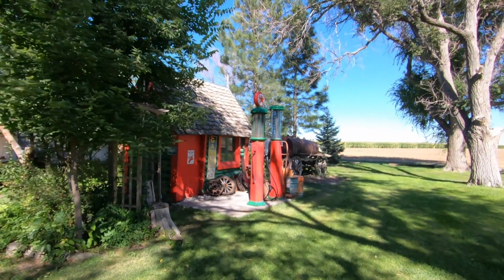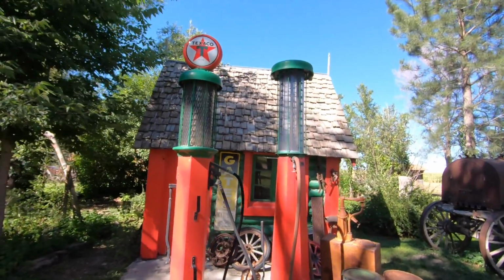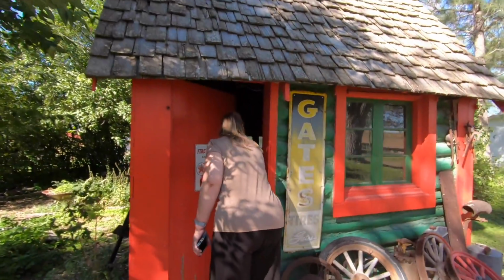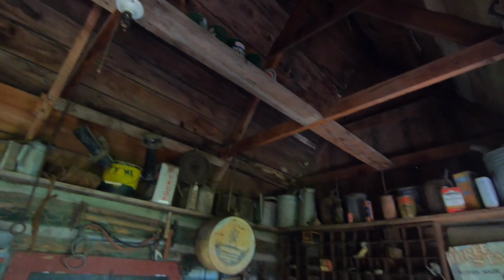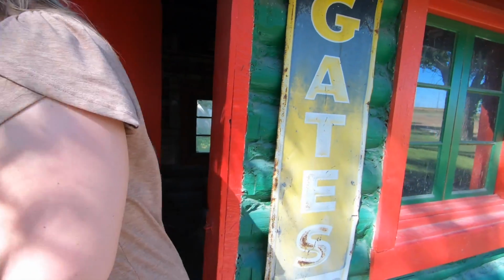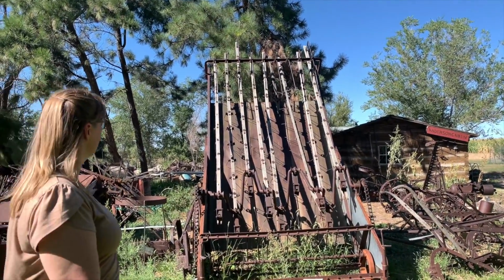Gas station. This is probably one of my favorite buildings, an old gas station with the old Texaco pumps. Used to be able to see the gas up there. Old vintage tires. Oh, look at these old maps and stuff. Oil cans. Crazy. That's super neat. You never get this close to any of this stuff. Something tells me that has something to do with hay harvesting.